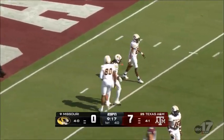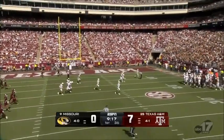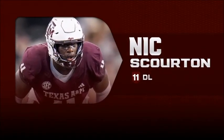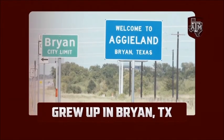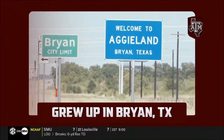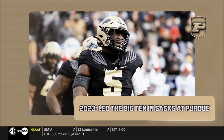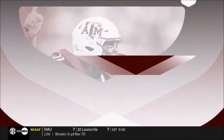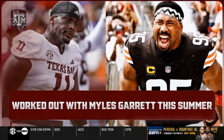You know, one of the big additions to Texas A&M is one of the very best defensive linemen in all of college football, Nick Scourton, and the path that he has taken to arrive here at A&M. Well, this is where things started for the guy. He grew up nearby and was grossly under-recruited. He was actually recruited originally by Mike Elko, didn't get the offer, goes to Purdue where all he does is lead the Big Ten in sacks, transfers to A&M, and he has been tremendous.